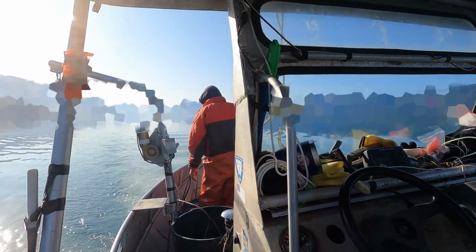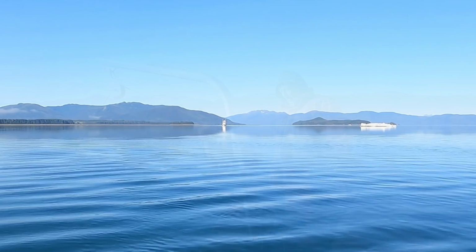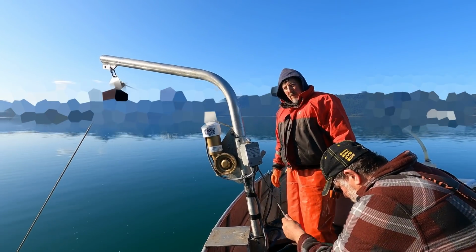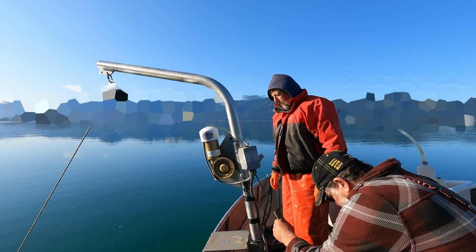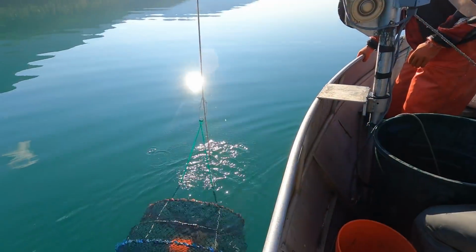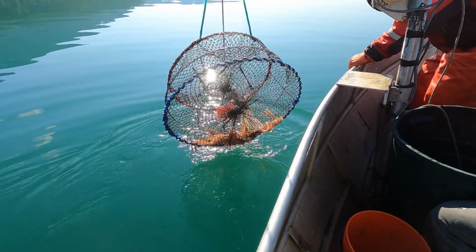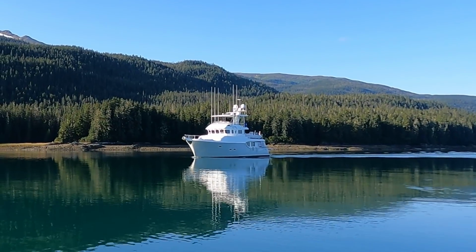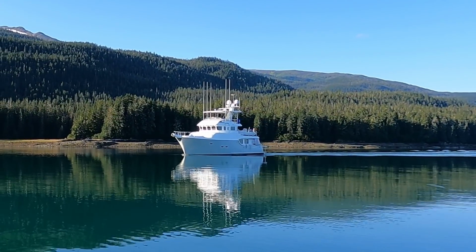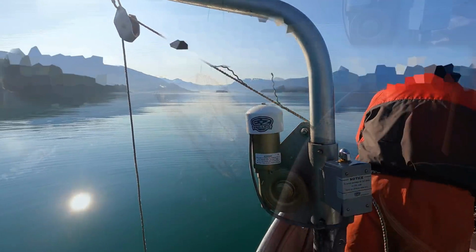See, it just broke loose again. I'm gonna keep pulling though. Okay, this pot's been down longer, but apparently that's not a good thing, so we'll see what you get. That's where you were before. Oh yeah. So they shredded the line where they were stuck. Another crab.